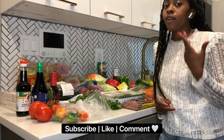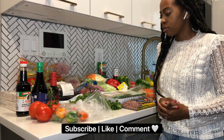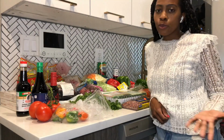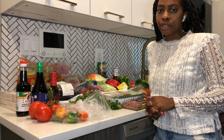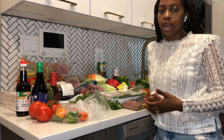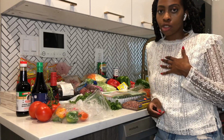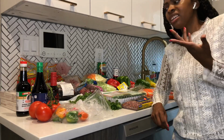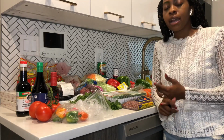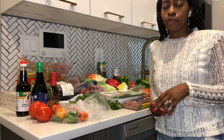I advise you to do this because this way you won't overspend by going more than once a week. So before I do anything else, I like to look at the weekly circular. If you don't know what a circular is, it's basically a pamphlet that has the weekly sales at your local supermarket. I shop at ShopRite most of the time, which I think is a native grocery store to the northeast, and ShopRite has an online app which actually has the circular. So it shows me all the sales for that week.